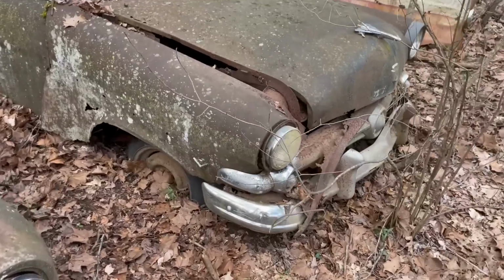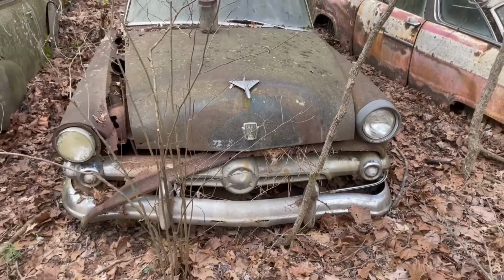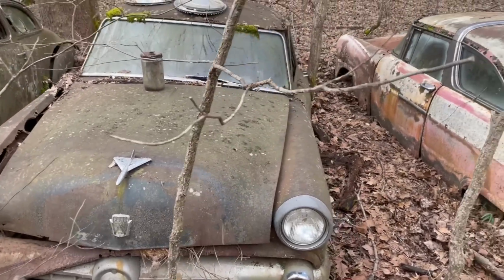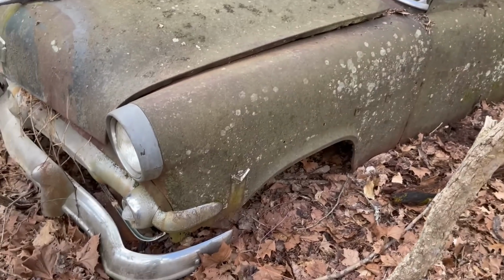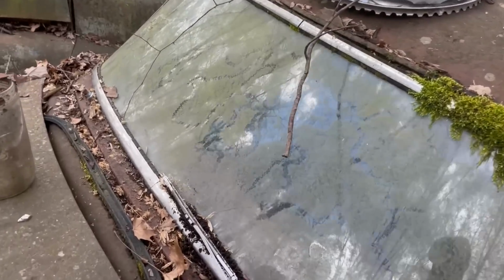Okay, moving on. Really 50s Ford here. I'm going to guess and say 52. Ford had the V8 ahead of almost everybody, and this has it. It's probably the flathead V8. I'll check in a minute. Look at this.